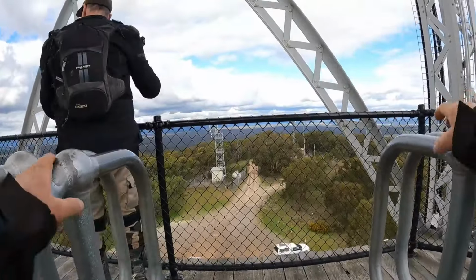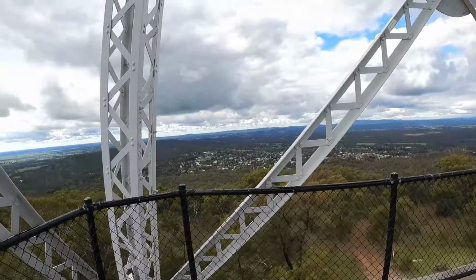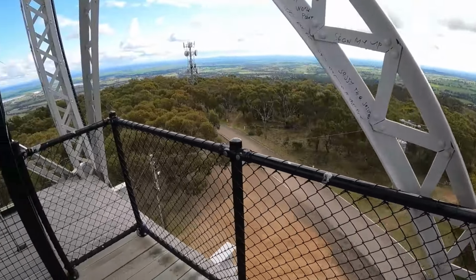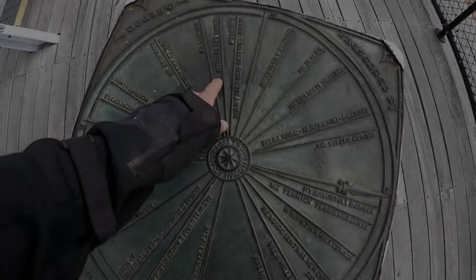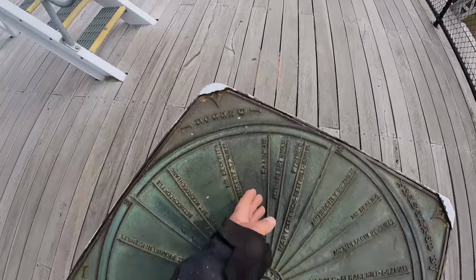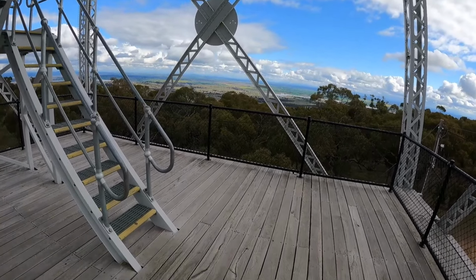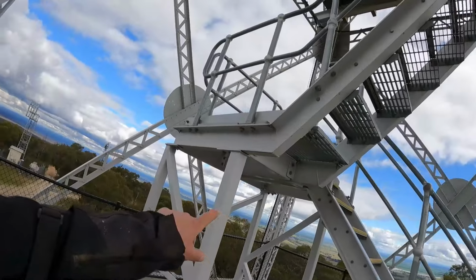Is it rocking? Don't do it. I'll be on my hands and knees. See Andy's bike? All right. Macedon, Pyrenees, straight over that way, and the Grampians. The Grampians are way back over those other hills. It's a fair way off. All right, I'm going to get down here now, and we'll go find some tracks over that side.